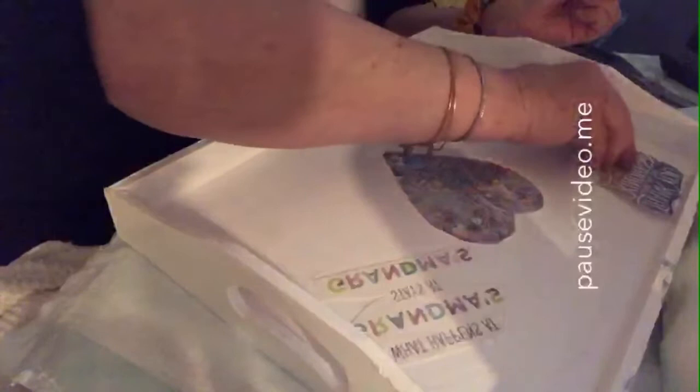Here's another piece. I'm putting a lot of Mod Podge on the back because this is a thick piece also. And I'm going to try to hit the corners. I don't know if, yeah, you can see it on there.